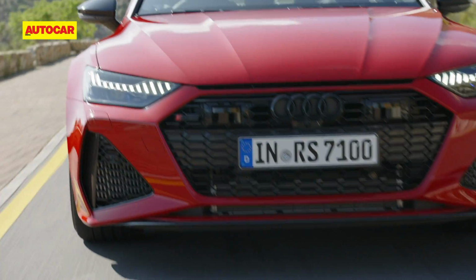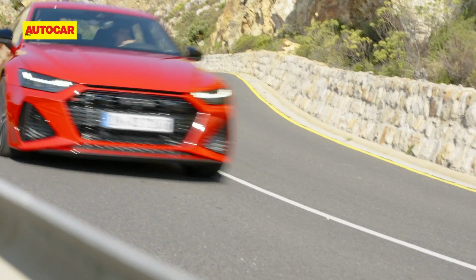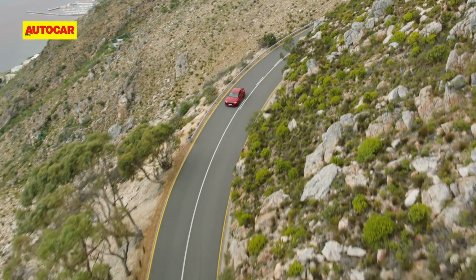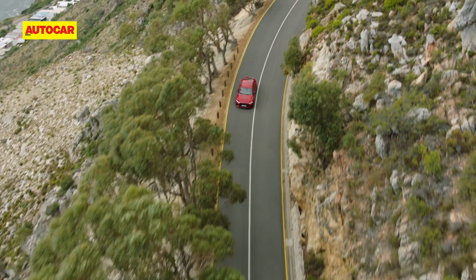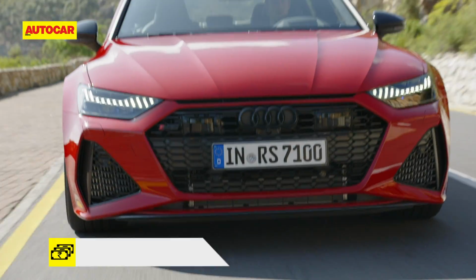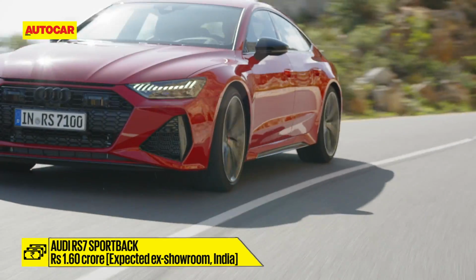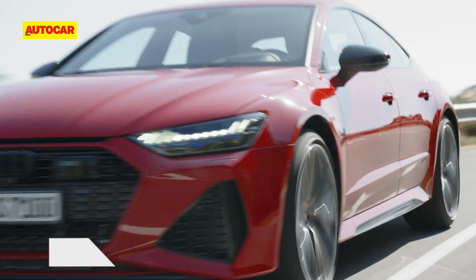With its radical new looks, increase in performance, claimed better driving manners, the RS7 could just be something very special. Expect to see this new car in India sometime towards the end of next year at an expected price of around rupees 1.6 crore.